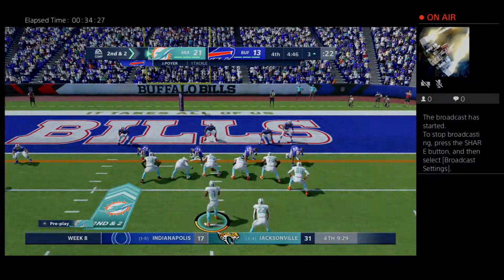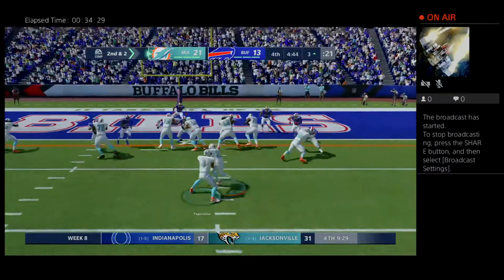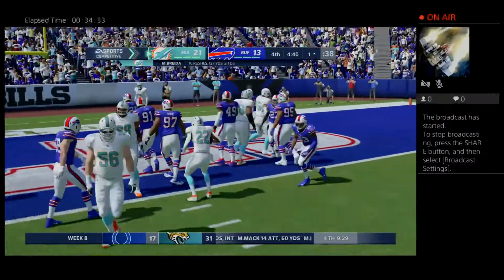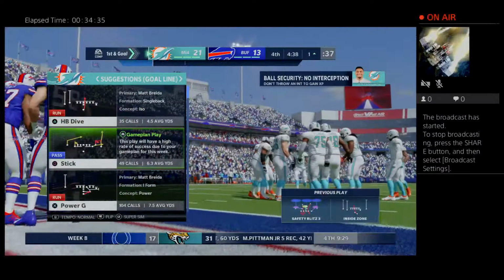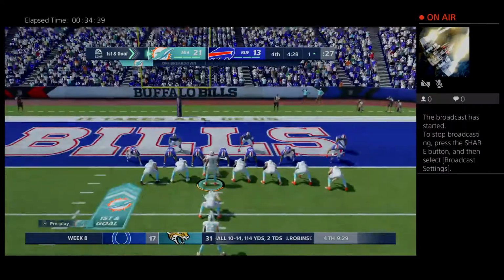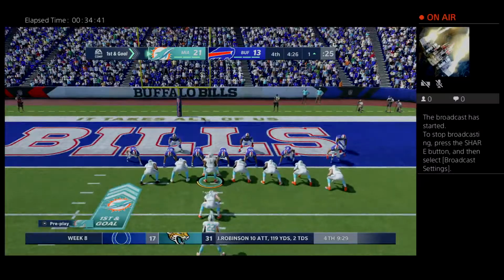Here's 2nd and 2 now from the 3. Running out of the gun here, Breida. And he'll be brought down right on the edge of the goal line at about the 1-yard line. Give him 2 yards. That sets him up. First and goal at the 1-yard line.